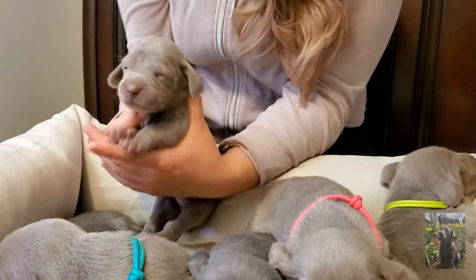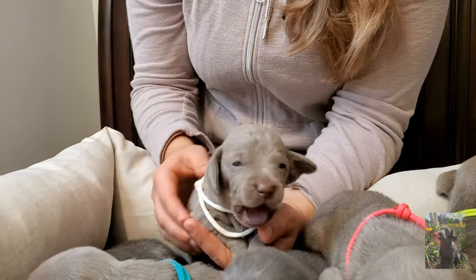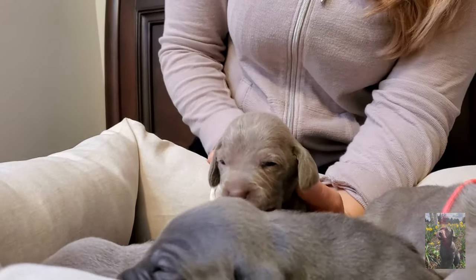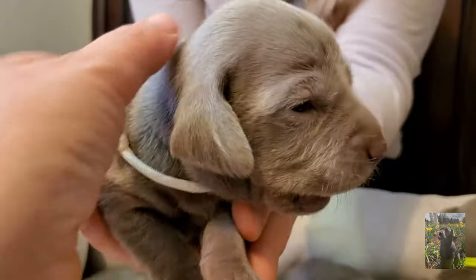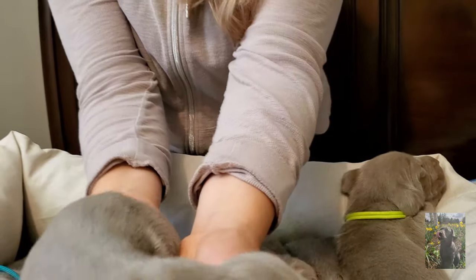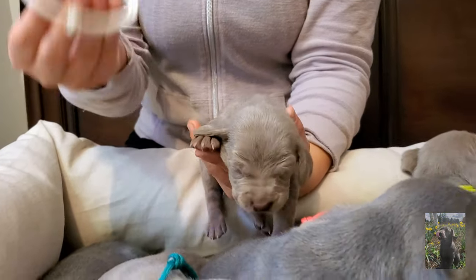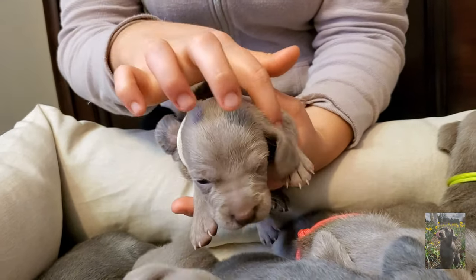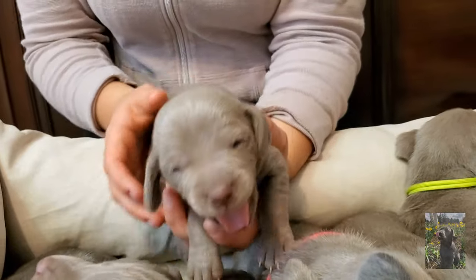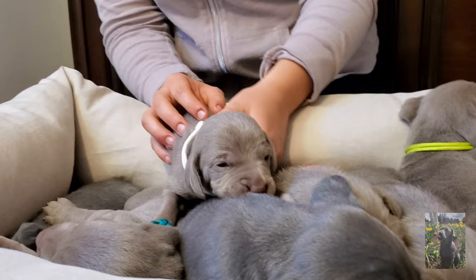Hi, puppy. This is a girl, and we will give her the white collar. There you are. It's pretty big on her. Yeah, we need to adjust it so it's a bit more snug. That way she won't get her paw tangled or something like that. Okay, ready? There we go. Over the ears. There she is, precious little girl.